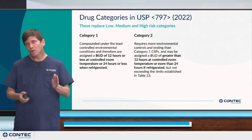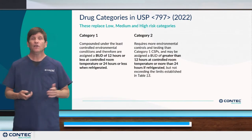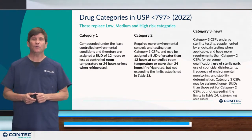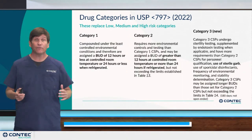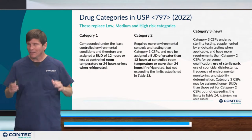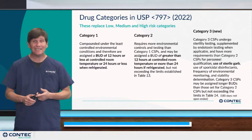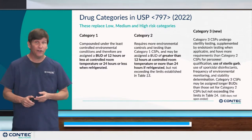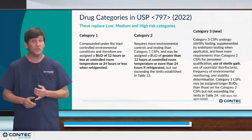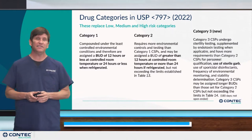So this is where what were considered the low or the medium categories from our previous chapter. The new thing with this chapter is category 3, which will definitely be considered those high risk. When you move on to category 3 drugs, you are allowed to have longer beyond use dates, but it comes with lots of extra conditions that you're going to have to meet. This includes sterility testing. You're going to have to do more environmental monitoring. Sterile garb is going to be required. You're going to have increased use of sporicidals. So the impact of going to category 3 is going to be significant.